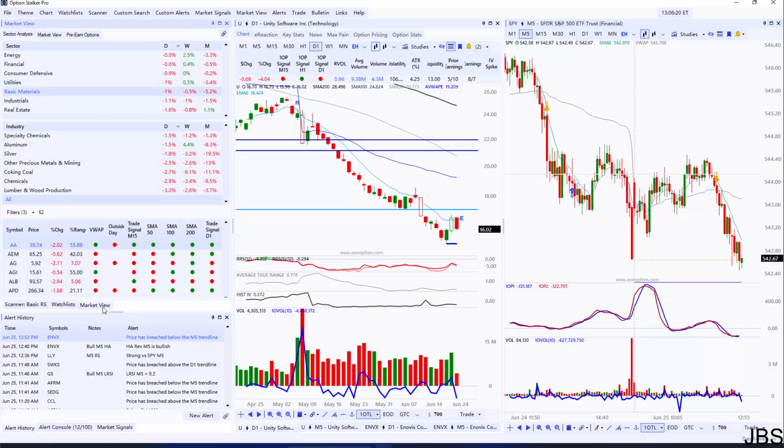If you look at what's propping up the market, it's really just tech and comms. That's it. Everything else is very weak. So we know that there's just tech strength, but there's a lot of market weakness in terms of the breadth of sectors.